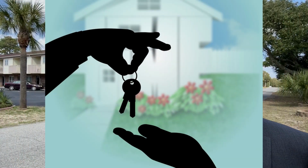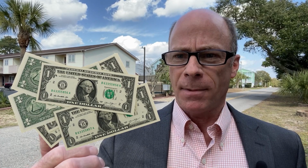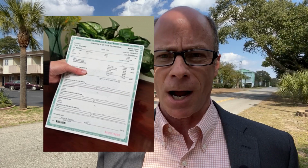Now, I know some of you have been looking to do owner finance. Here's another warning. When you do owner finance, they may ask you for a large deposit, and then you make the payments over time to whoever that is. If the person you've been paying all these years didn't own that house that you were paying on, who actually owns this house? Whose property is it?